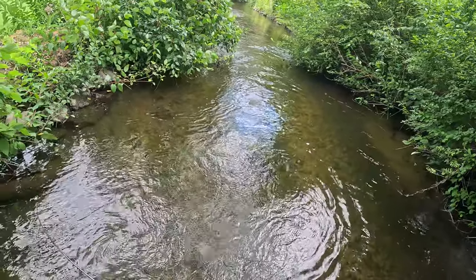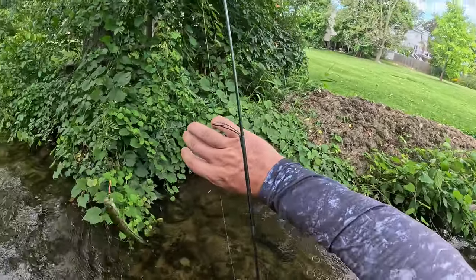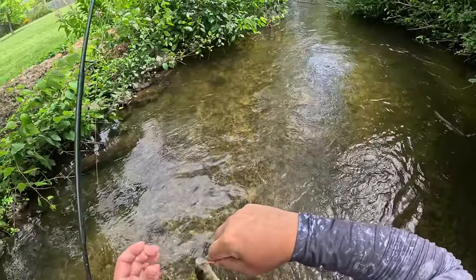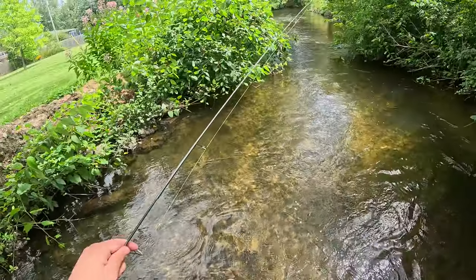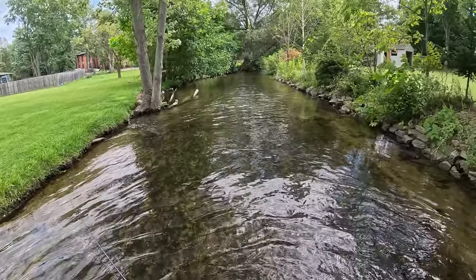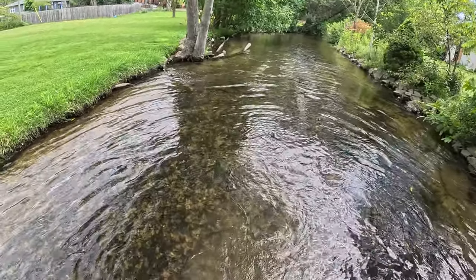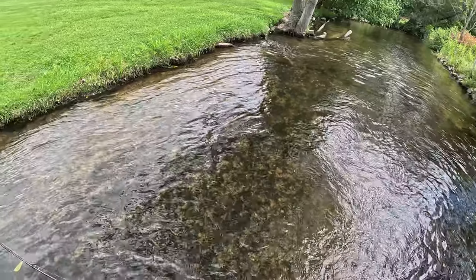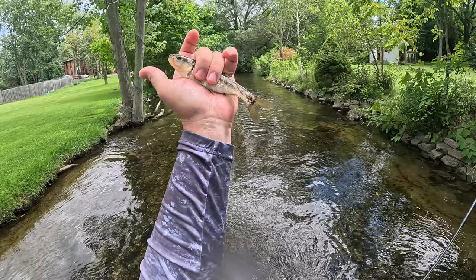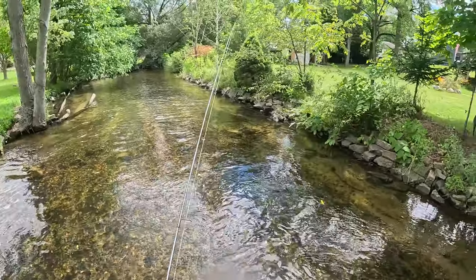Got one. Ooh. Another largemouth. Oh, there he goes. Got one. Creek chub. Super aggressive. No hesitation. Hey, Bubby. Hi, Bubby.